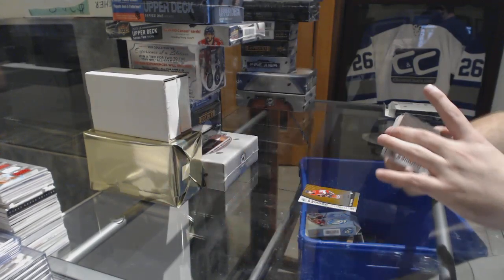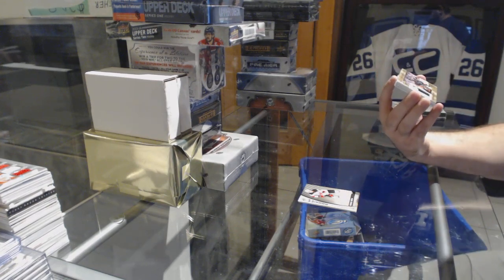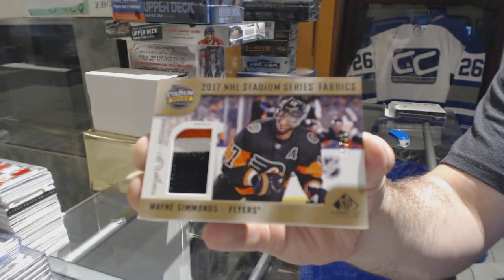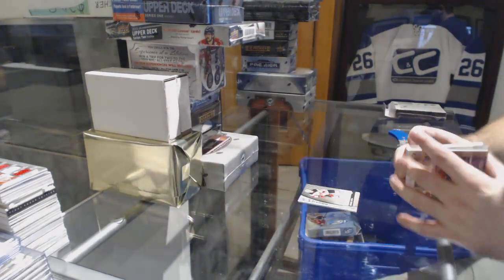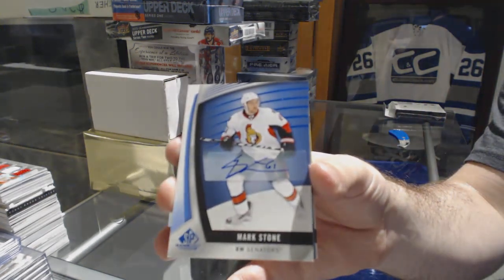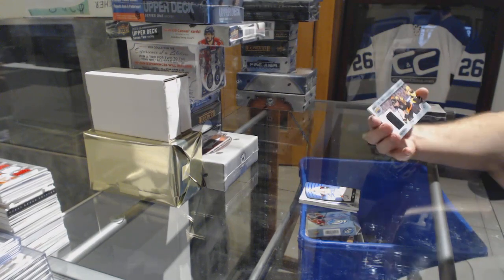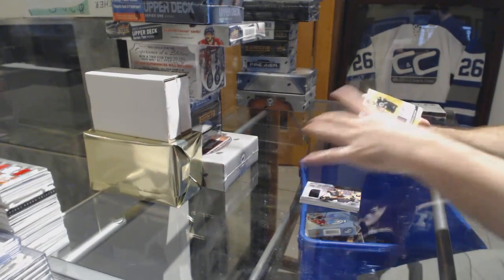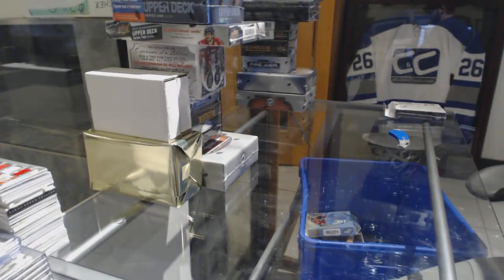Number 232, for the Flyers, Stadium Series Fabrics patch. Number 235, Wayne Simmons. For the Ottawa Senators, base autograph, Mark Stone. For the Flyers, Stadium Series Fabrics, Ivan Provorov. And for the Boston Bruins, of course, Backer Carlson. $3.99.